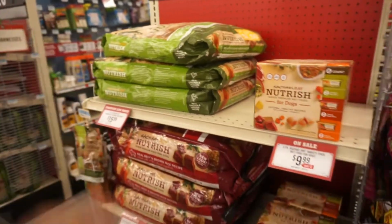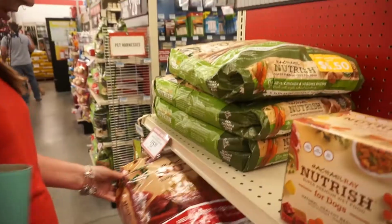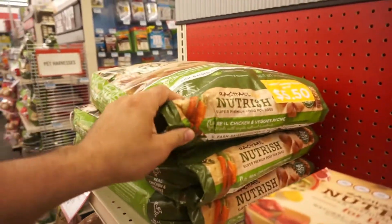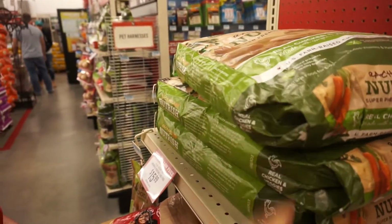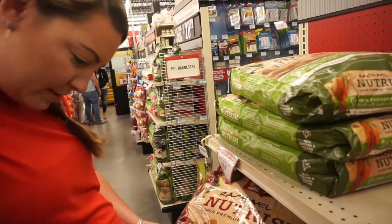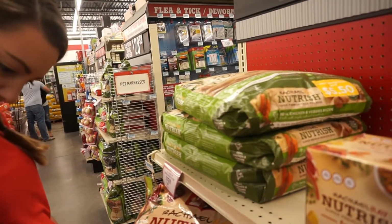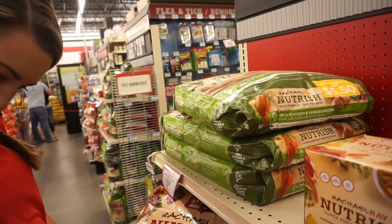Real beef. Rachel Ray everywhere. Real chicken and veggies recipe. Are you recording me? Yeah. No poultry byproduct, meat, fillers, wheat, or wheat gluten. We always gotta buy a dog that's hungry. Not really. Probably a good one at Marshalls or Ross, because they're cheaper. Price cut.